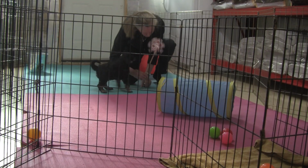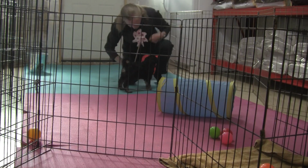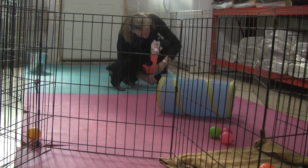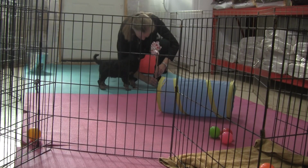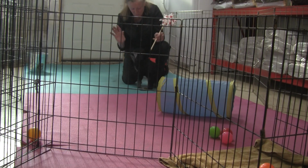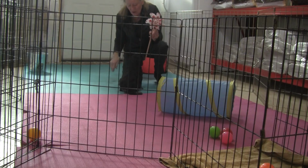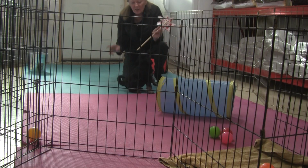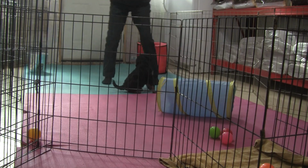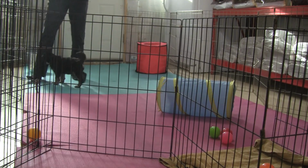Wow. Brave puppy. What's that? Up. Very good. So he's approached it a few times. He's not really afraid of it or anything, which is really, really good. There's no real issues there. So just keep introducing lots of new things to this little guy. Just new colors, new sounds, and just enrich his life and give him lots of different opportunities.